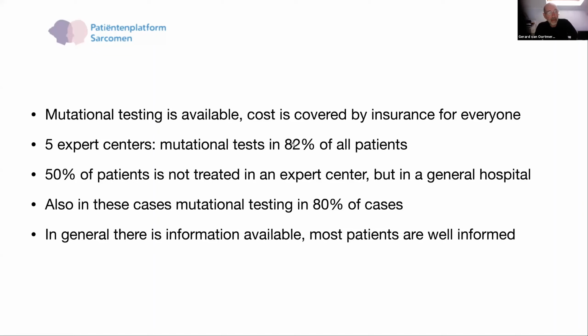I have asked them, what is the percentage of mutational testing in your centers? And it's 82%. My first reaction was, why isn't it 100%? Because I would like to know the mutation in every single GIST patient, but obviously there are low risk cases where it's not absolutely needed if no treatment with medication is necessary.